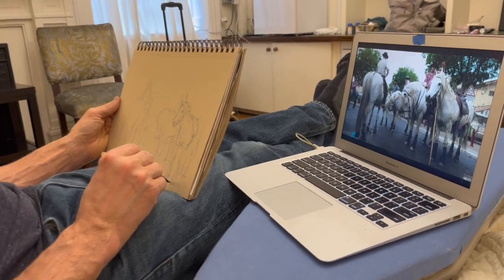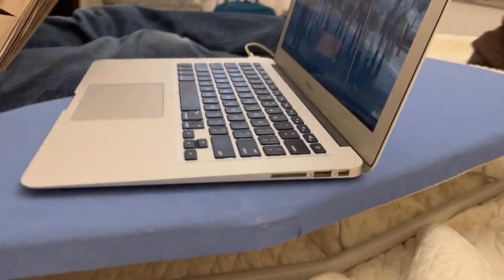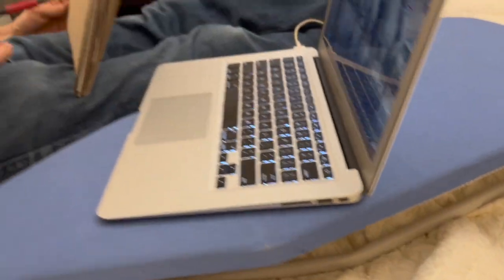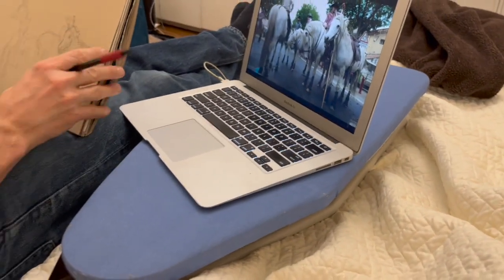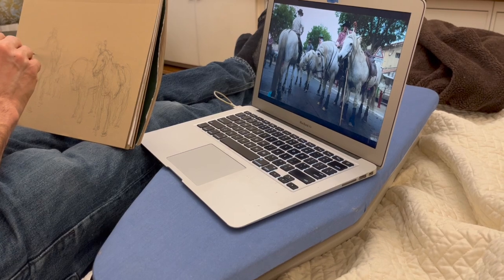And I wanted you guys to see, remember I showed you the ironing board? So look at this cute little ironing board. It actually looks like a sled. It's a perfect sled for a tiny cat or dog. And so he needed something to put on the bed.